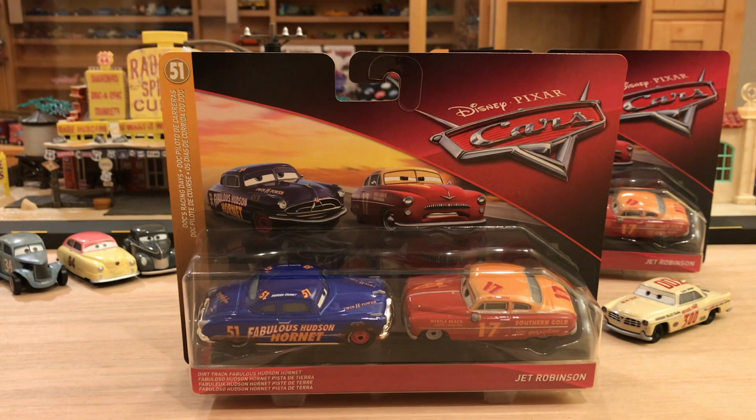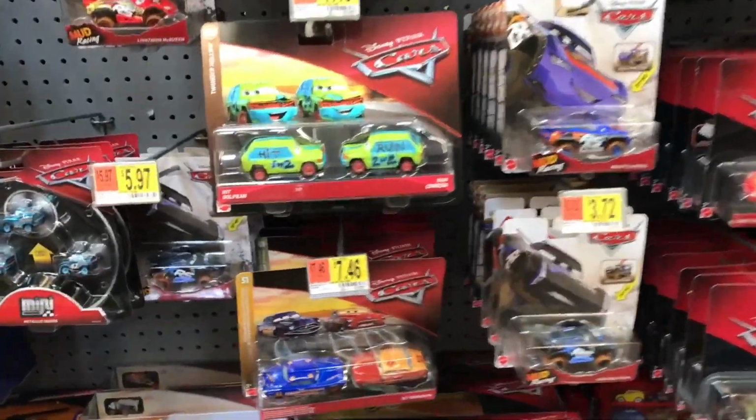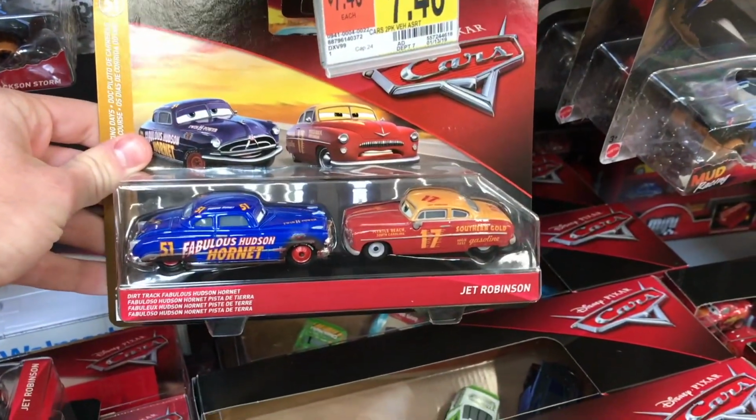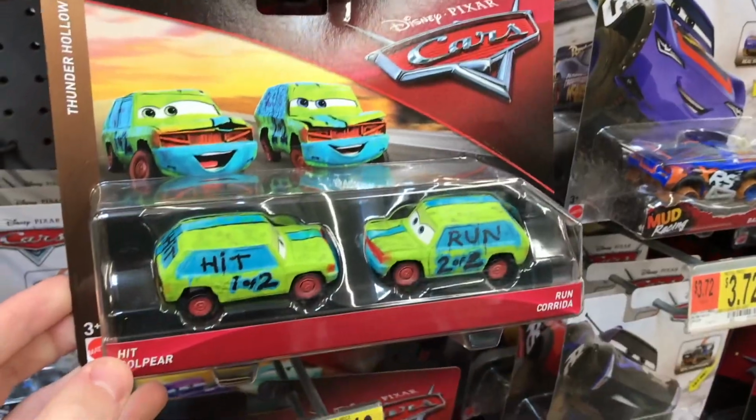Today's been weird. I actually found a new car in a store. Walmart has come through for me. First time in a long time that I found some new stuff. We got the Jet Robinson and Doc Hudson 2-pack, brand new for 2019.